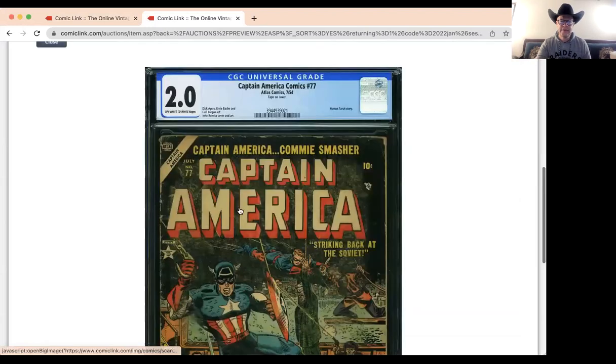Cap 77, only in 2.0. These books are really well coveted. These Captain America books from the 1950s always have their fans and really frenetic bidding, completely different than the material during the war, during the early 1940s, when Schomburg did so many of these covers for Cap and USA. When we get into the 1950s, different artists, but these are quite good.